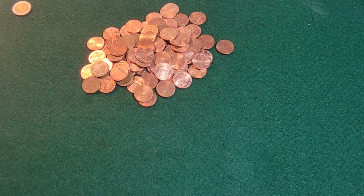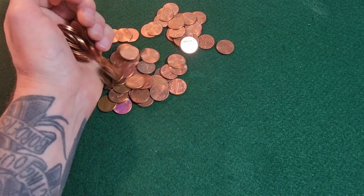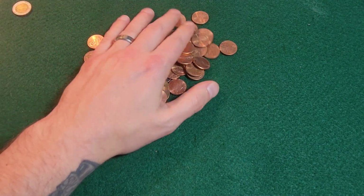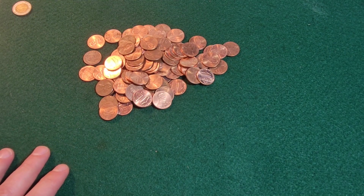Welcome, everybody. This is Redacted 9line for the Coin Curiosity channel, and we are going to be searching these pennies from our loose change that we had received from our friend Cubby.